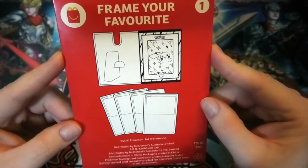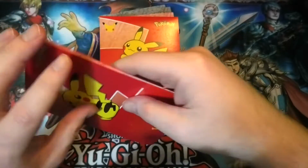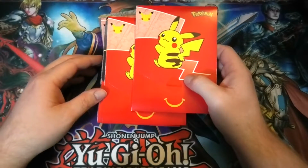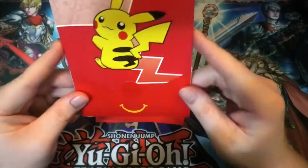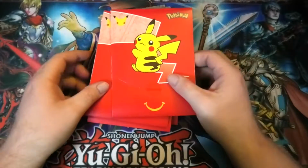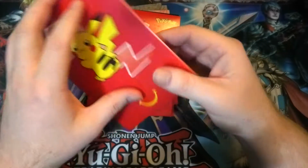Actually, let's have a look. So this one looks like a picture frame for a card. Oh, for the cards, yeah. See, I didn't go crazy. Sorry, I keep changing topic. I didn't go crazy trying to get every single one of these things. I just want the cards. I'm not fussed about the little activities.